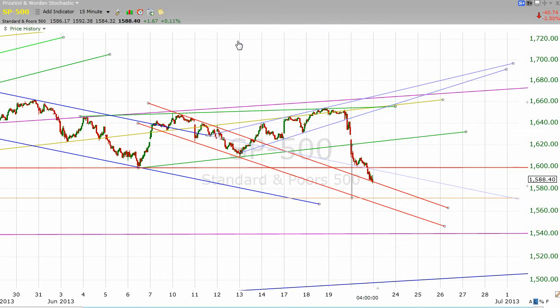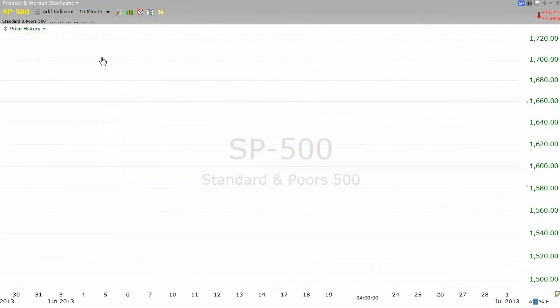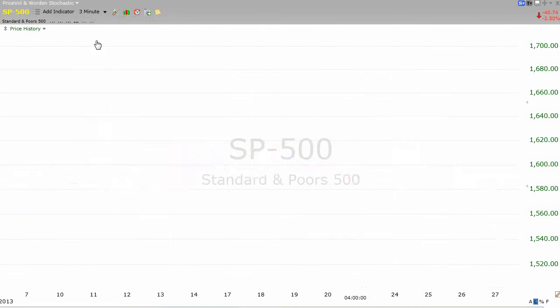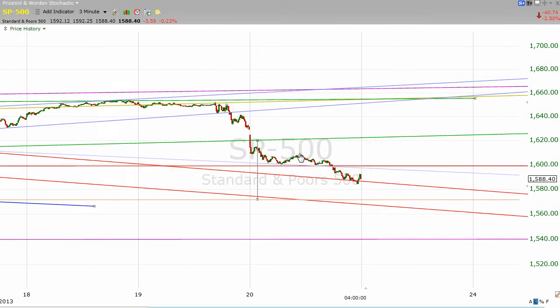And part of the reason why I thought we would bounce there, not that it helps that much to explain flawed logic, but I will, is that I thought this 1598 line here would hold. I really thought this would give more support than what we saw out of it today. It looked like it might. It really did. Twice, looking at a 3-minute chart, you see we came down, bounced up, came down, started to bounce up, but then broke down underneath it and did so by a pretty decent margin.